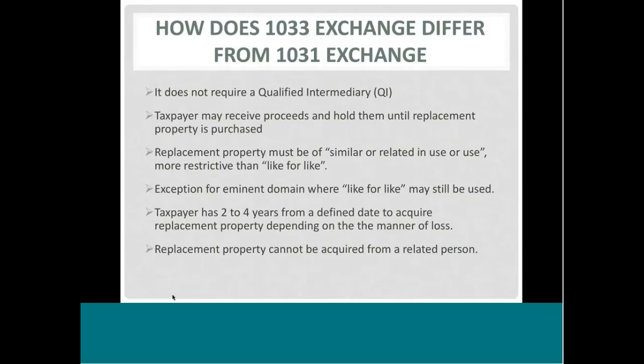Number one, as we all know, when you do a 1031 exchange, no part of the proceeds of the sale of the relinquished property can go into your possession. Every single part of the proceeds have to go through a qualified intermediary, or you don't have a valid 1031 exchange.